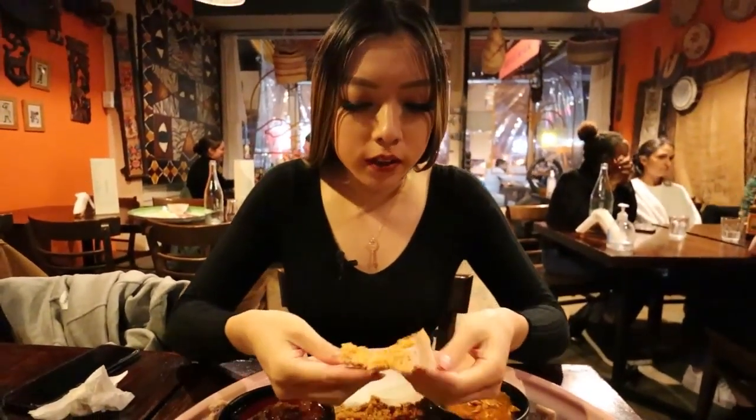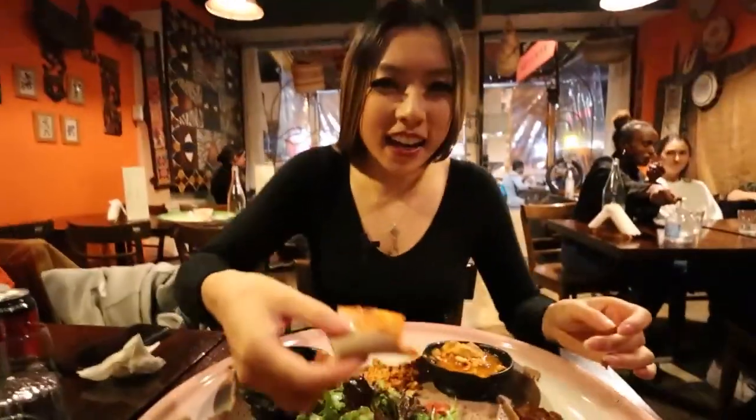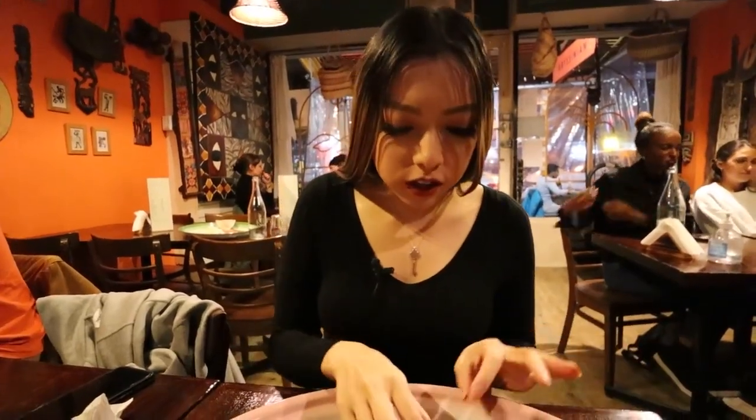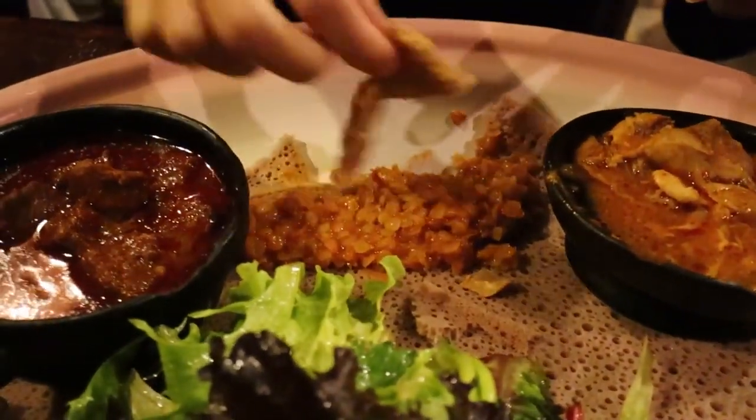The chicken was very mild, so I want to try the fish. Yeah. If you get some on your hands, it's fine. It's so fun eating like this. I like this experience. Yeah, it's awesome. How's that? Better? Get some beans. Try some beans. Try these beans. Try the lentils, girl.